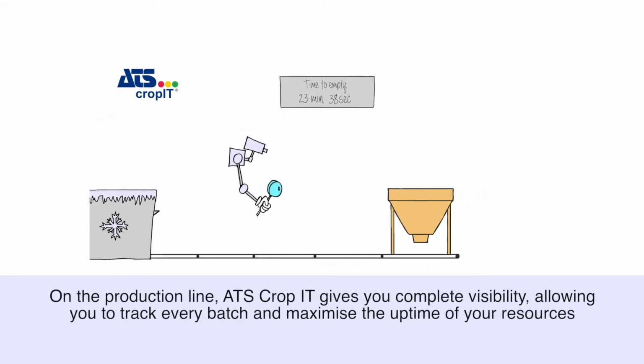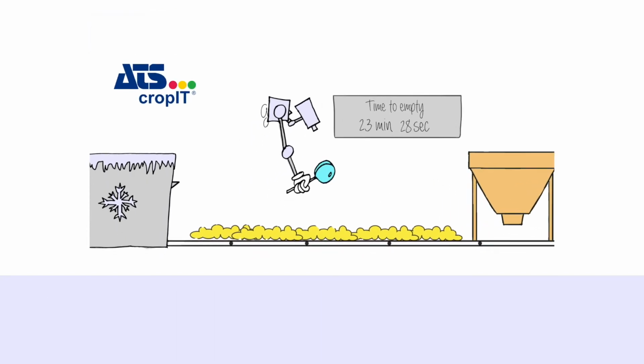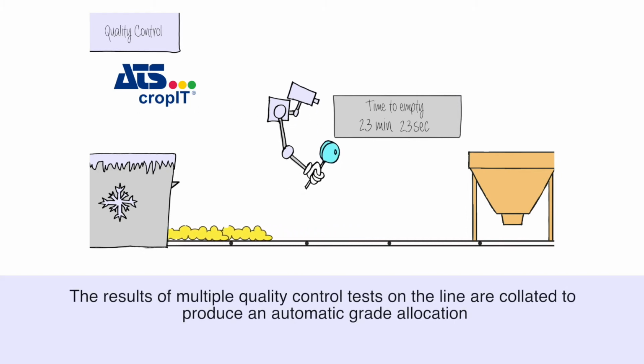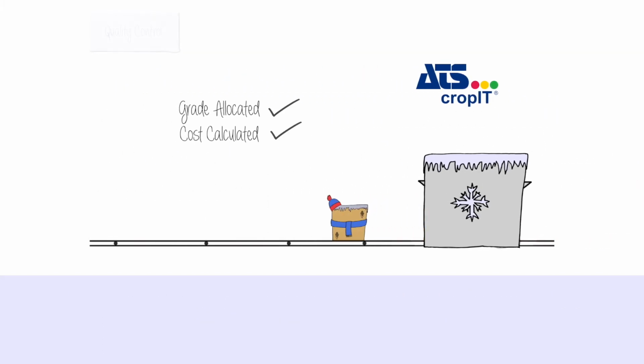On the production line, ATS CropIT gives you complete visibility, allowing you to track every batch and maximize the uptime of your resources. The results of multiple quality control tests on the line are collated to produce an automatic grade allocation, which in turn gives you an automatic cost calculation.